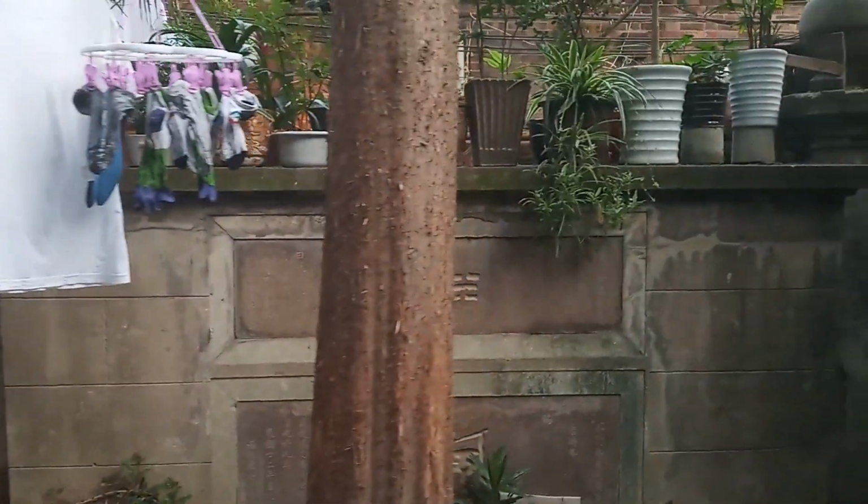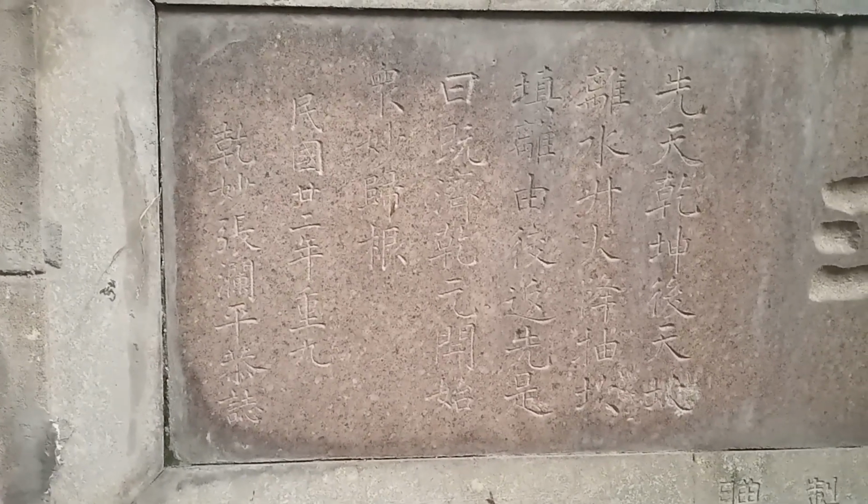The old man was just telling me that there's actually some stuff written in the back here, but I'm not sure what it all means. He said, I'm definitely gonna like it. Let's go have a look. I'm not sure what it all says, but I guess we can find out.